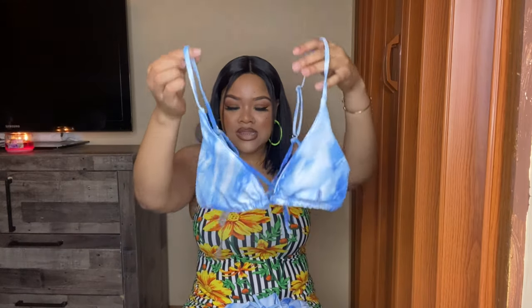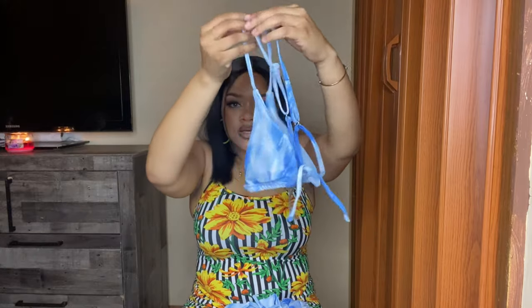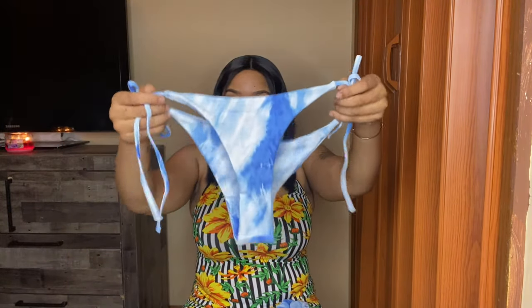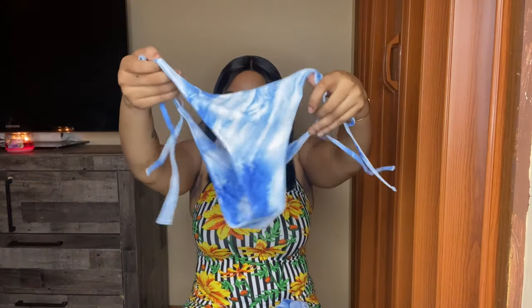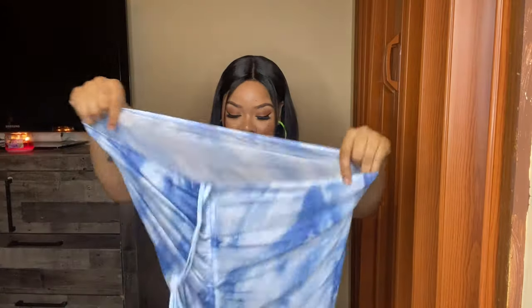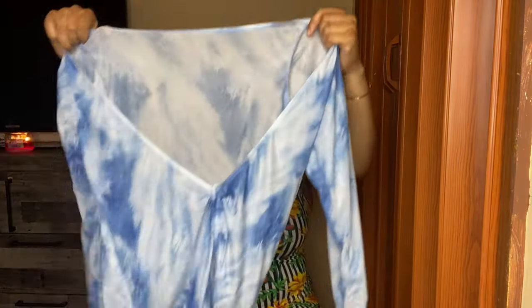But it looks like this. A little triangle in the front and a little cute tie thingy in the back. Yes, yes, yes. And here are the bottoms. Ooh. So this is the back. This is the front. This is so cute. Blue is my favorite color. So yes, it's gonna be looking good on me. It's giving me cloud vibes.